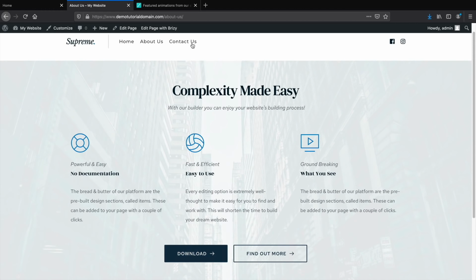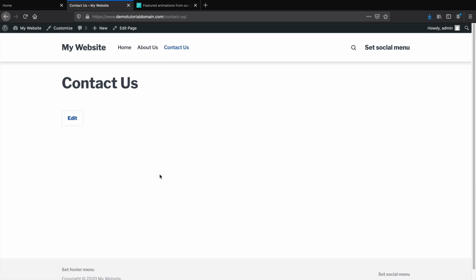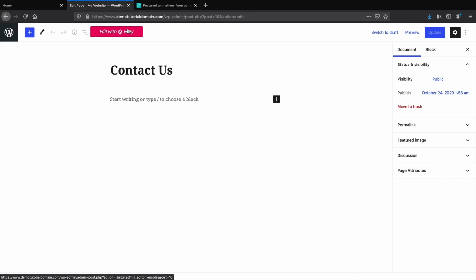However, if we click on the Contact Us section, you will still notice that it is not there, and that's because we have not edited the page yet with Brizy. So if you have global conditions, you need to make sure that you have edited the page with Brizy because then it's kind of conflicting at that point. So just go ahead and click on Edit with Brizy for the Contact Us page.